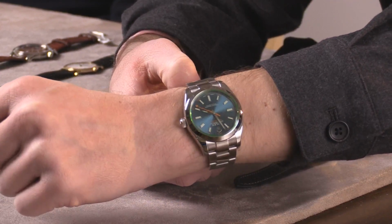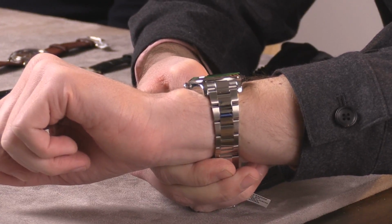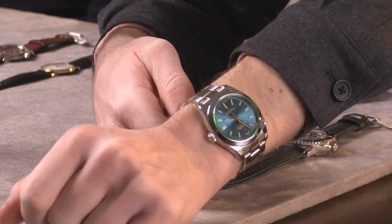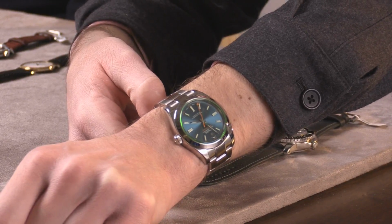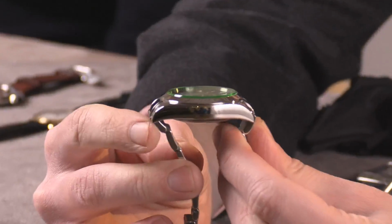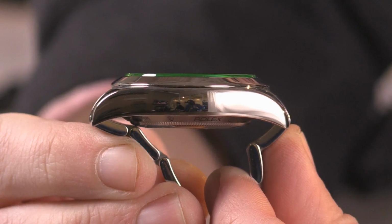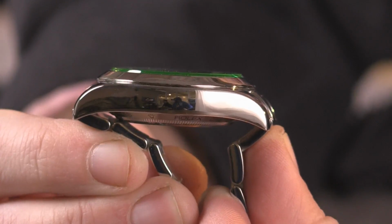At 40 millimeters, it's an easy one to wear, and at about 13 millimeters thick, you can see it's nice and flush and flat with a different profile on the wrist than the rotating bezel sports watches. I'll also mention that it's one of the few Rolex watches whose lug-to-lug dimension is almost the same as its end-link to end-link distance across the wrist. When you look at it from the side, it's basically 50 millimeters lug-to-lug and 50 millimeters end-link to end-link, almost exactly the same, and one of the few Rolex watches for which I can say that.